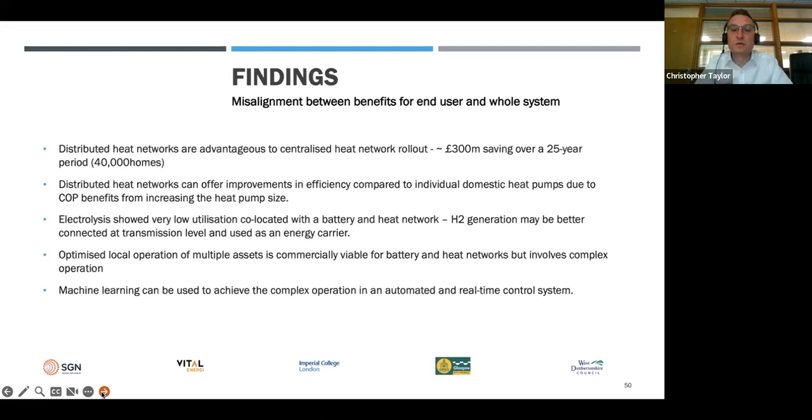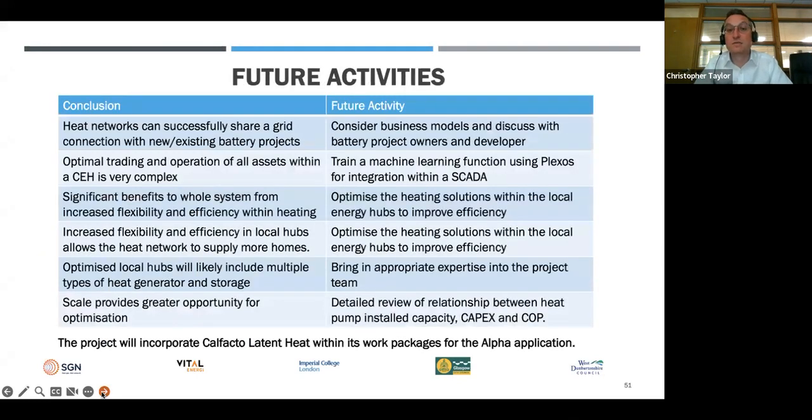What we found was that by connecting to batteries, that puts us in a position where you can look at these battery projects that have connections and say, work with the developer, work with the owner, come up with business models, or indeed those can be purchased and developed by the company doing the heat network. And that means that those grid connections provide both the functionality and the flexibility of the battery project, and it also allows you to connect to the heat network.